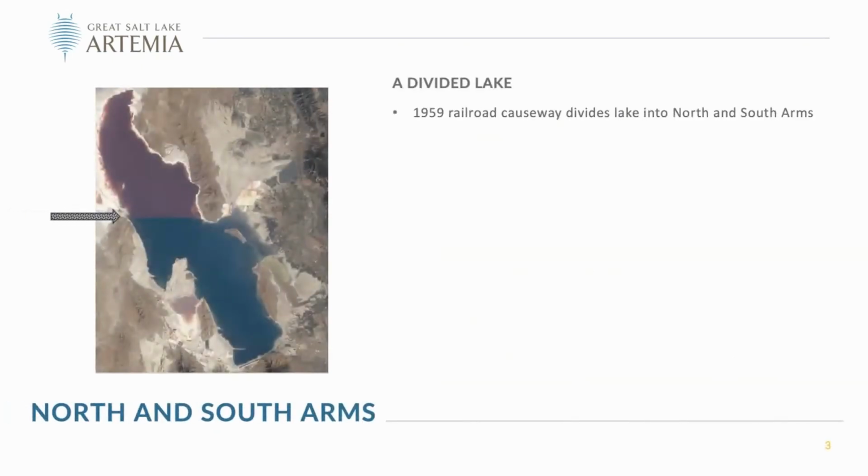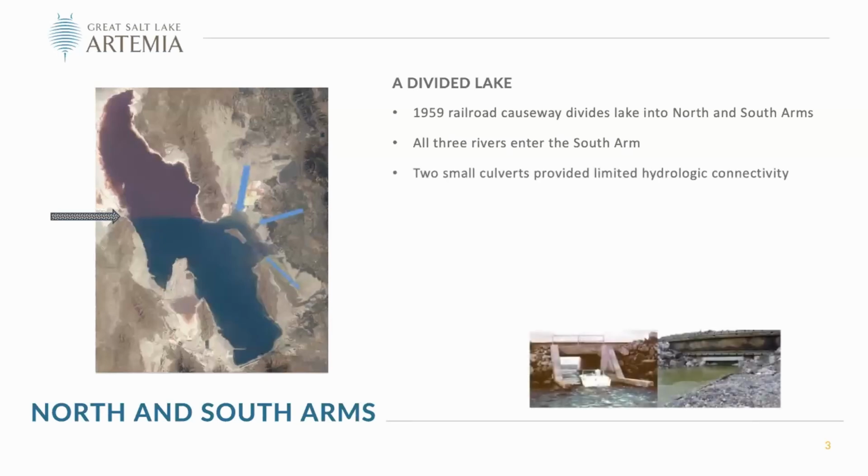As Brad mentioned, the natural condition of the Great Salt Lake is one large open basin, but in 1959 a railroad causeway was built across the lake dividing it into north and south arms. An important thing to realize is that all three rivers feeding Great Salt Lake enter to the south of that causeway, into the south arm. And that's important because only two small culverts provided any connection between the two arms, and they were not large enough to promote the full mixing of the two arms of the lake.